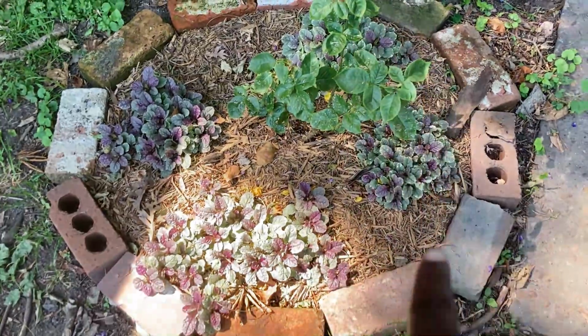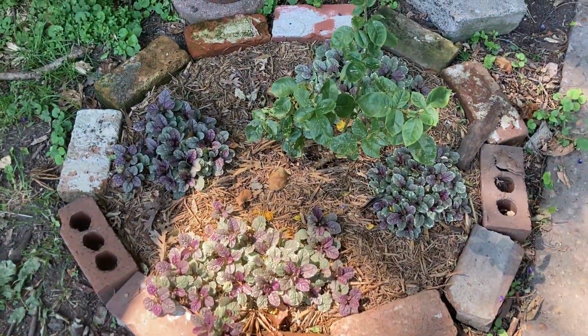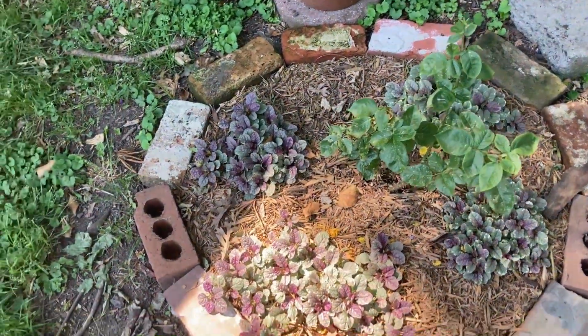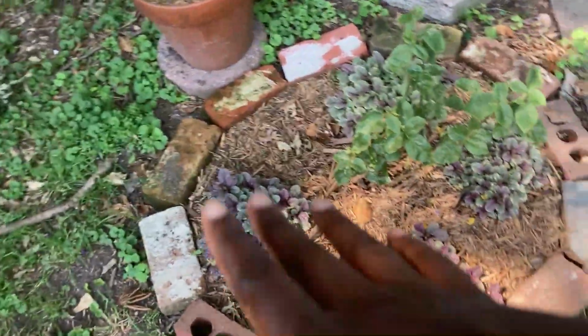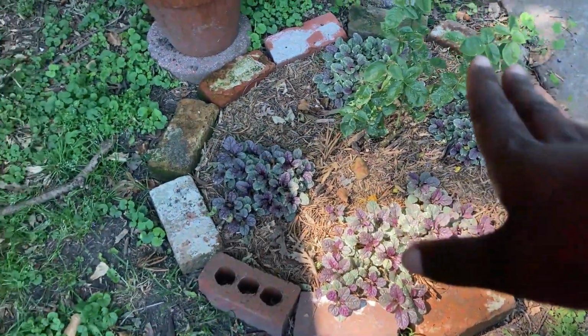This is a yellow rose surrounded by burgundy glow ajuga. I just want ajuga everywhere because the flowers are beautiful. And it serves as a good ground cover. Hopefully I won't have to pull so many weeds.